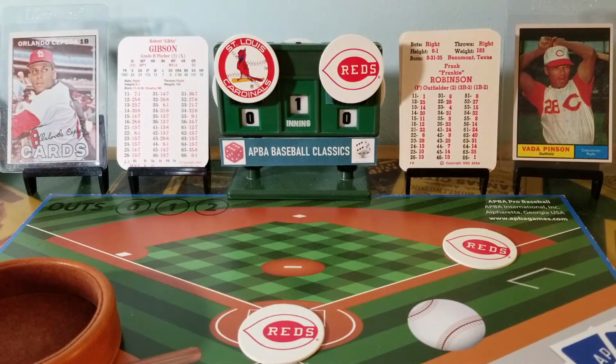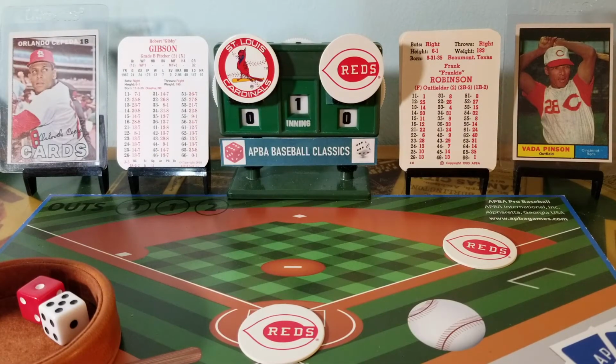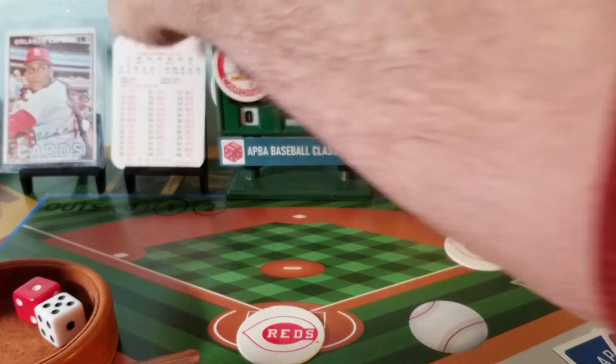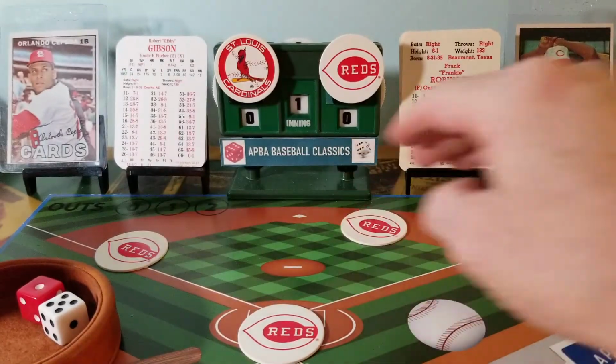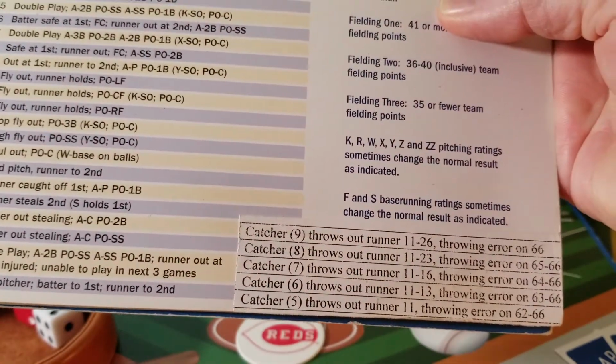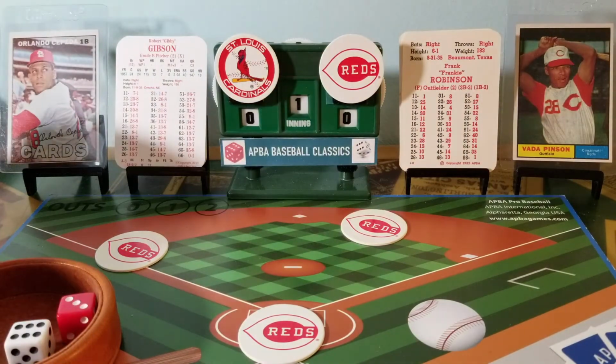Here's the National League MVP for 1961, Frank Robinson. Hit over .320 and up among the leaders in home runs. Here's the pitch to Frank Robinson. 1-5 is an 11. That's a single over first base. And Kasko goes to third. Robinson can steal second on the next pitch. Tim McCarver is an 8. I use this chart when I use basic APBA on steals. Robinson is going to try to steal. And so with the defensive catcher, 8, chance to throw out the runners, 11 through 23. .36, he is safe. Frank Robinson's at second.